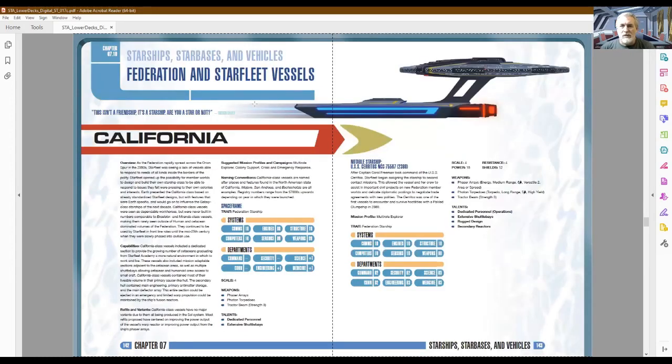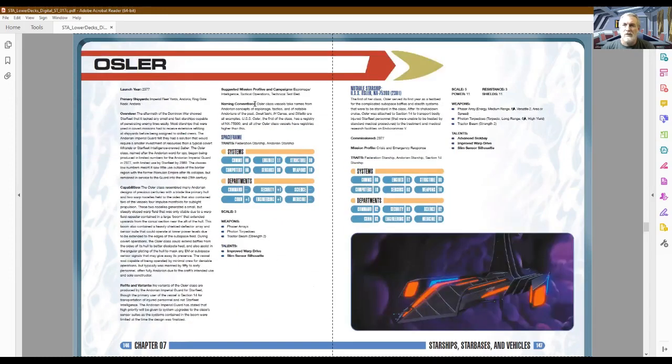Again, I want to compliment the graphic design on the book, because these 2-page spreads for the ships are just gorgeous. This is probably my favorite ship in the book, if only because for something that looks like a sword carved out of obsidian and ready to be plunged into your heart on top of a sacrificial altar, instead of the medical ship that it actually is.